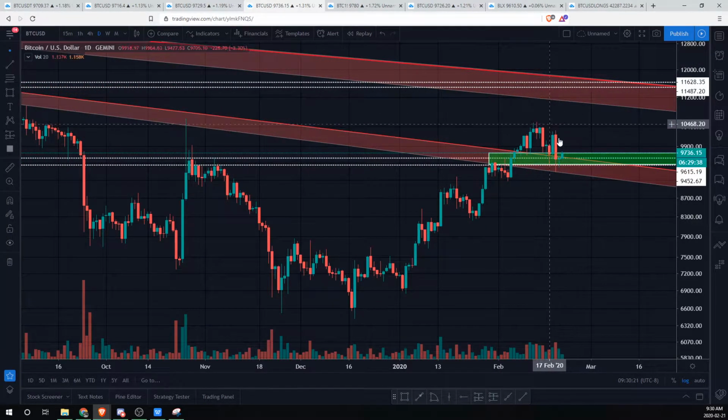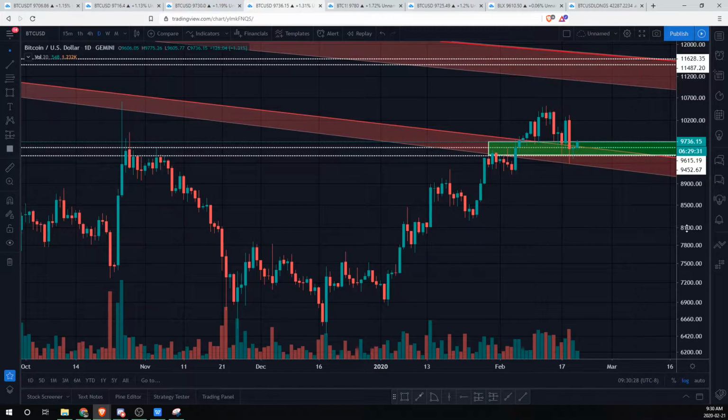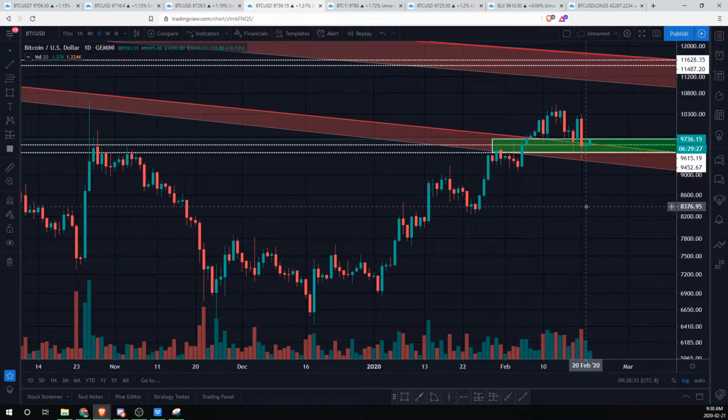Then we'll talk about the Gemini exchange, the 24-hour exchange. So we do see lower highs, so we're squeezing closer to the support area, but we do see that the support area held pretty well. Got a long wick down, and we got a couple candles here.